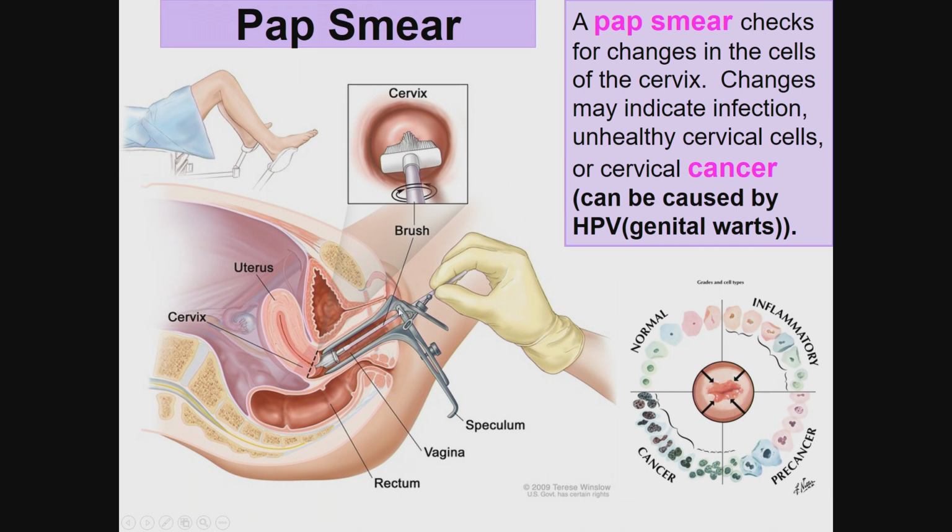So the doctor places a speculum into the vagina, opens it, and then places a brush down the vagina and scrapes cells from the cervix. The brush is then sent to a lab where they would check the cells on the brush. So normal cells, we have inflammatory cells, precancerous, and then cancer cells. Now, a pap smear only checks for cancer of the cervix and not cancer of any other parts of the reproductive system.